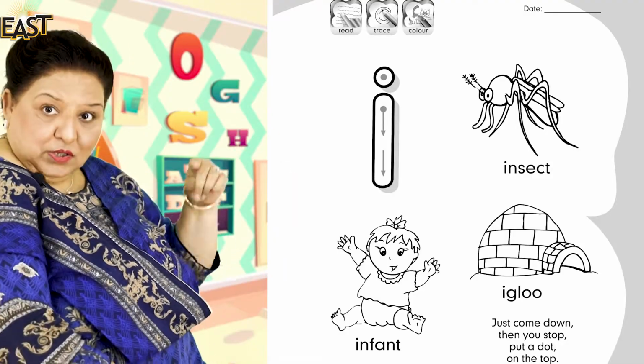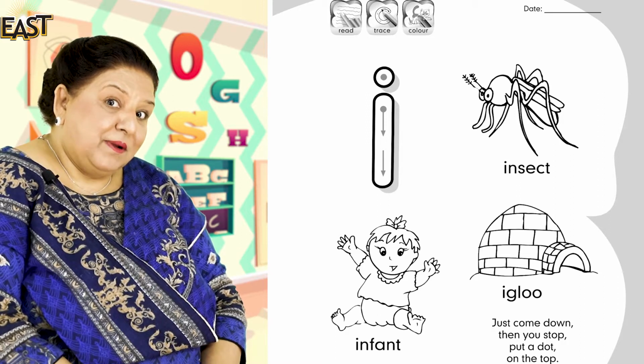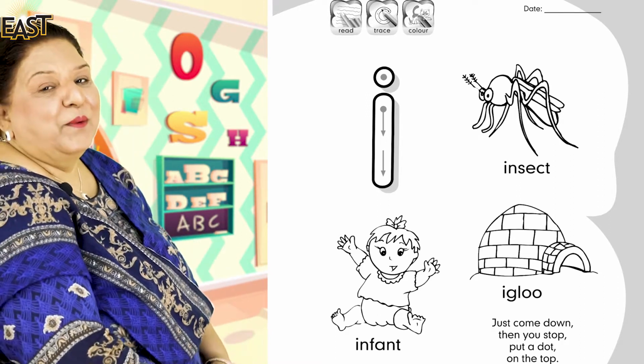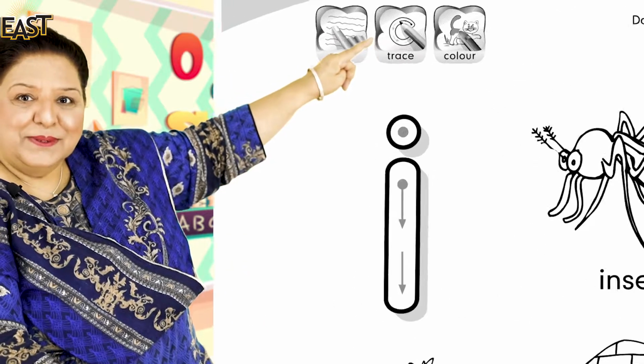Who can tell me what? Look at the board, please. Have you opened your books? Page number 9. Good. Now, shall we see the board as well? Can we see the board as well? Look at the board.